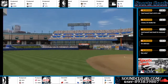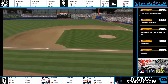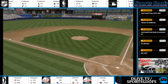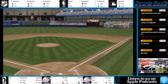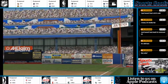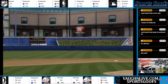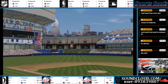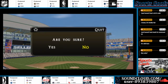The most intriguing feature is the retractable natural grass surface. Oh, like the Arizona Cardinals at University of Phoenix Stadium. Now, bear in mind, that was just a twinkle in the Cardinals' eye in 2002. Yeah, they were still playing at Sun Devil Stadium. It's actually called State Farm Stadium now. Plans for the construction of the new Met Stadium have temporarily been put on hold. And it looks absolutely nothing like that.